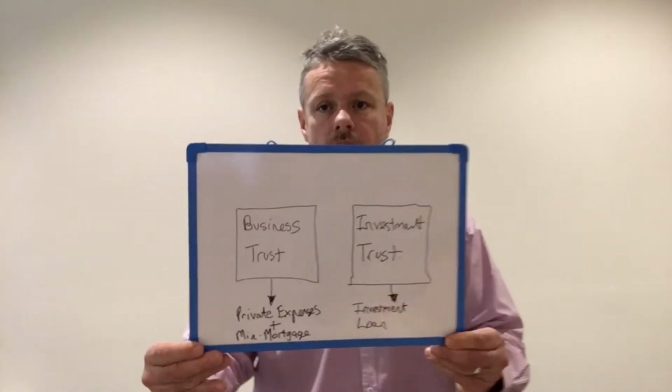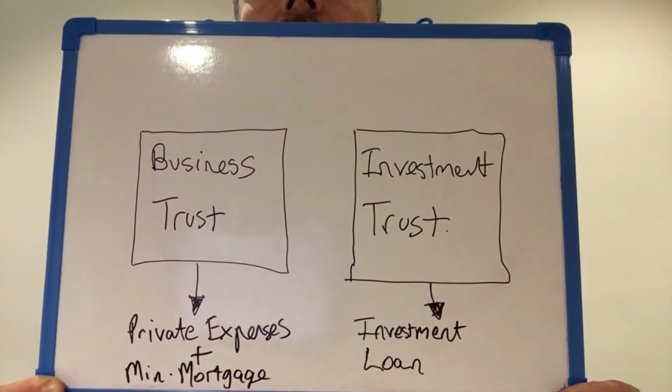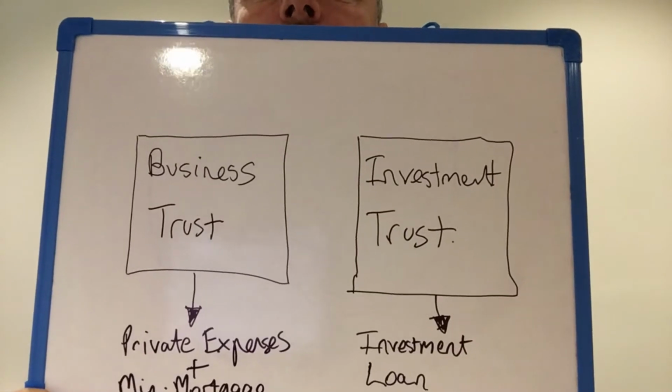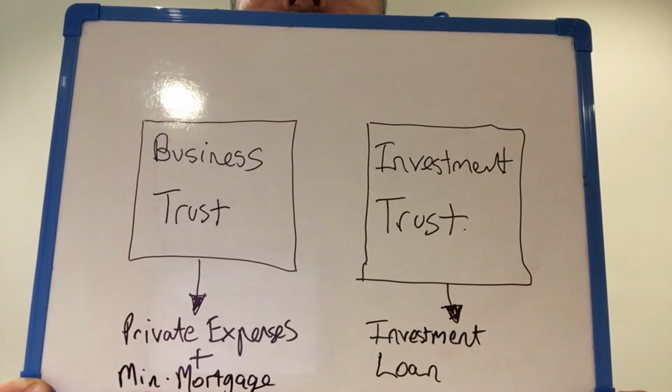And obviously you just have one main business bank account. If you're set up in a business trust, which we recommend, and you've also got a private investment trust to separate your assets, your capital growth assets from your business and for asset protection, this is what you should do. So again, you've got the business trust with the bank account, and all of your private expenses and your minimum P&I mortgage on your own home get paid from the one bank account in your business.